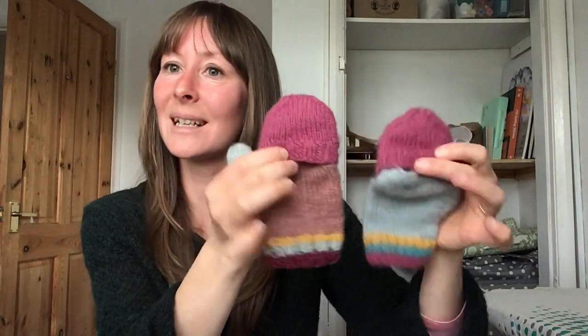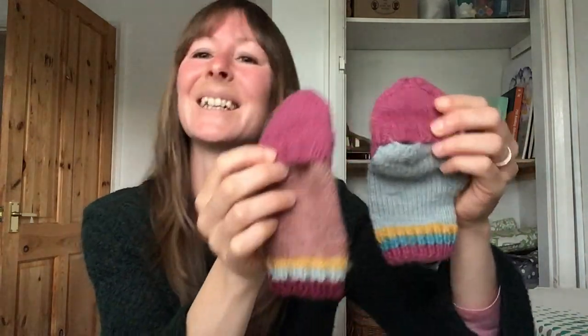Anyway, as a nod to that, I decided to knit odd mittens for her and she really liked that. So I will show you the other pair of mittens that I'm currently working on, and then I'll move on to some socks.